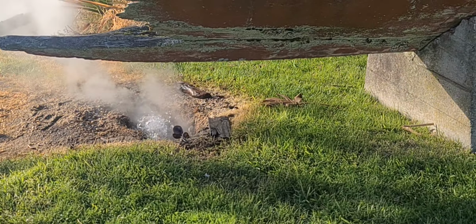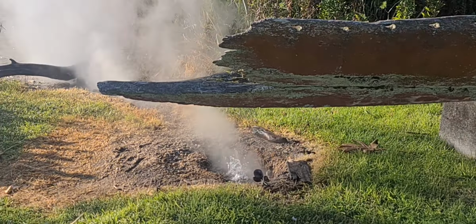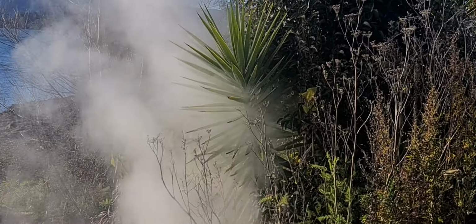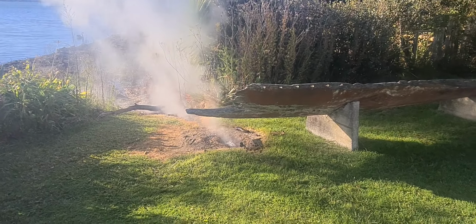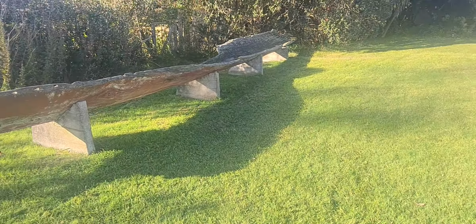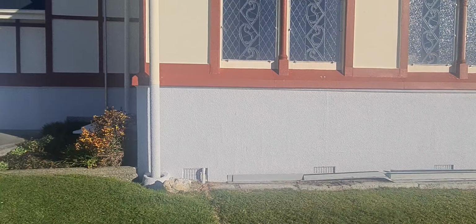What I find amazing, you've got danger signs everywhere. And look at these swans. They're swimming around like nothing's going on. But I kid you not, the local Maoris use these little boiling holes to cook in. They've learnt to just adapt over the years to live with the volcanic activity. Sorry for the wind, guys.